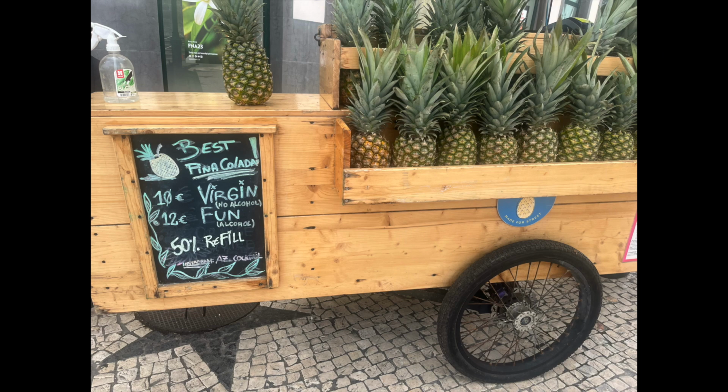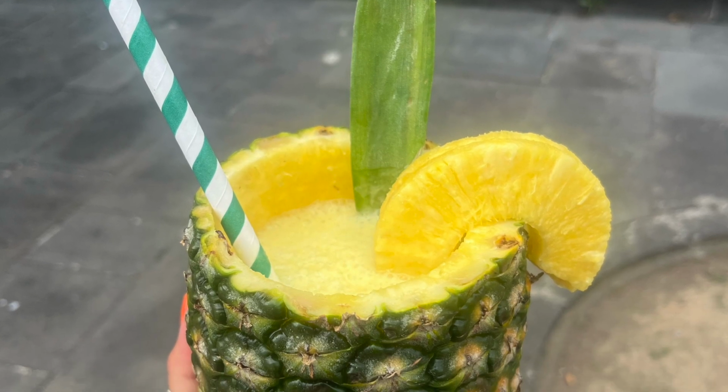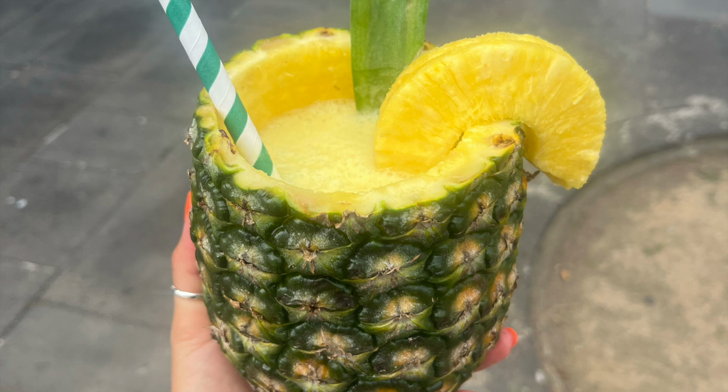So while out and about, there is a cart where they do virgin pina coladas and ones with alcohol, and they are super delicious. These are local pineapples, and they do it right there and then, and it's so delicious. So I really enjoyed quite a few of those while I've been shopping downtown.